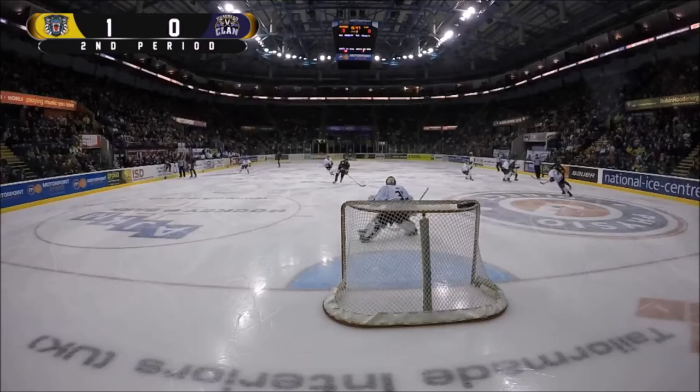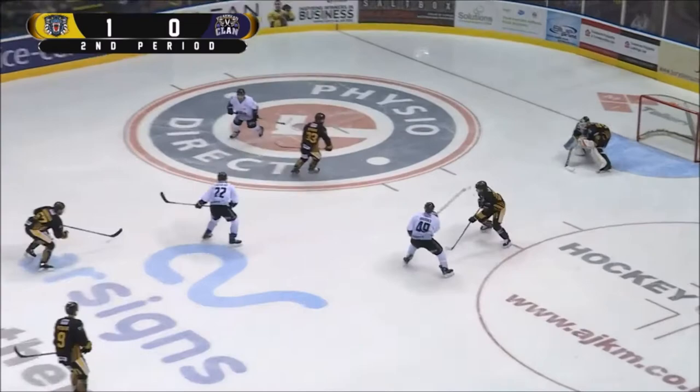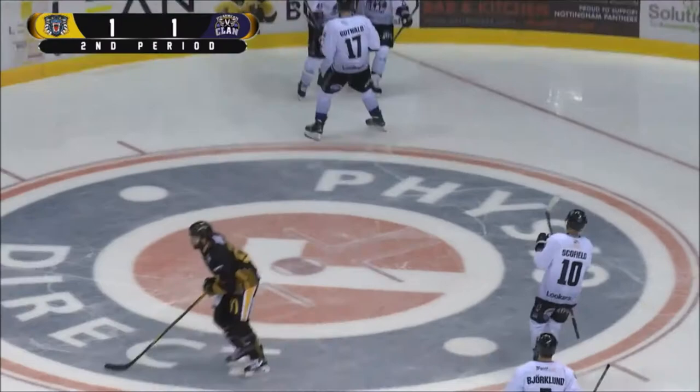Great play there by Mokshantsev. Draws everyone one way. Nice drop pass. And Spang in one-on-one and goes high glove. Oh, and now Breeze bars down there and they come the other way. It's Schofield again. He's with Patolny. He shoots and a goal for Ryan Patolny. And just like that, the Clan are tied at one apiece.